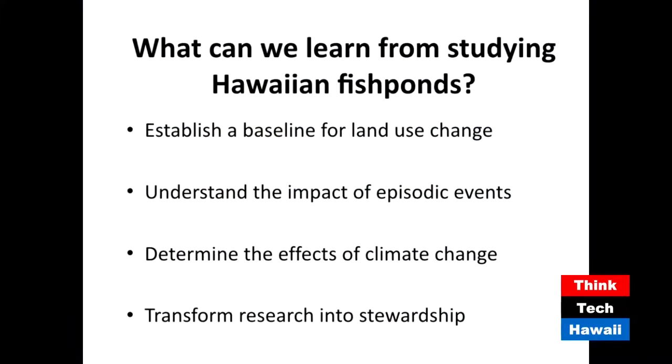Okay. And you brought along a list in the first slide. I think you've got a list of some of the important aspects. What can we learn from Hawaiian fish ponds? So just walk us through here. We've got four main bullets.